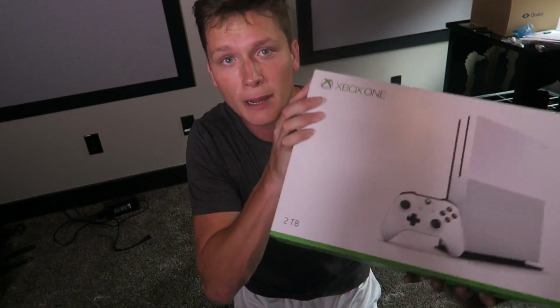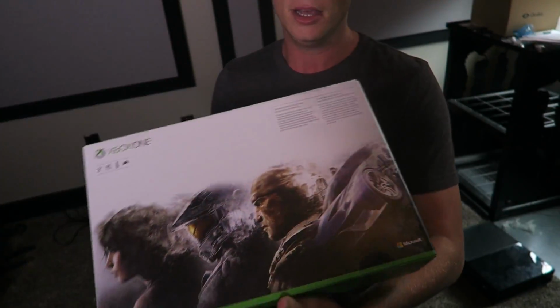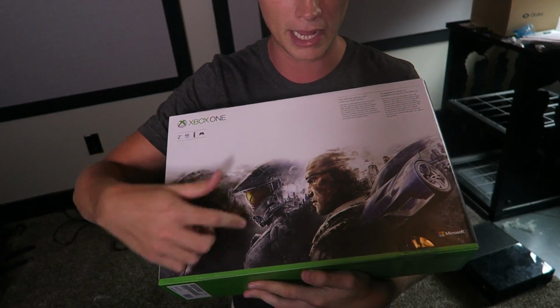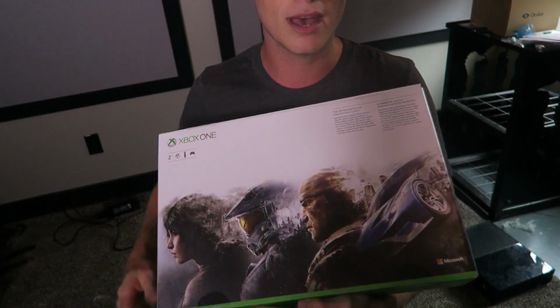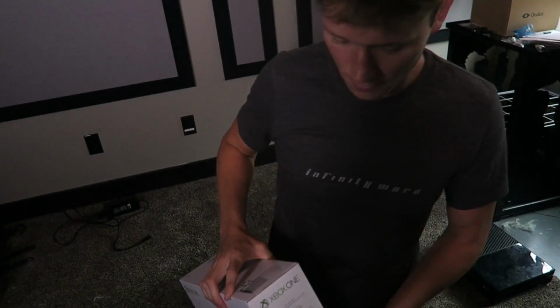The only problem with that is you run out of space very, very quickly. Some of these games are 50, 60 gigs with the save files and stuff like that. So 2 terabytes is going to be really nice to have. You guys can see this is what's on the front. On the back, we've got some Tomb Raider, some Halo, some Gears of War, some Forza, pretty good stuff. And let's go ahead and get this thing open.